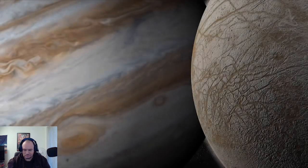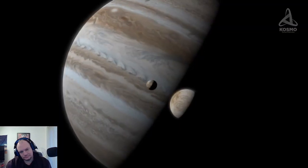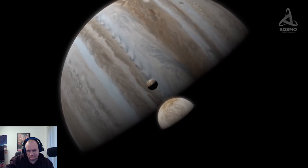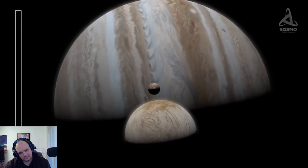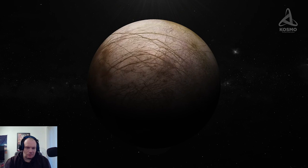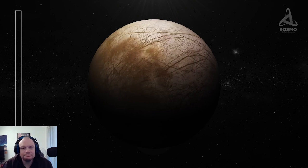The most promising of Jupiter's satellites in terms of searching for alien life is Europa. The smallest of Jupiter's 4 Galilean moons, it is just a bit smaller than our moon. The equatorial temperature on this celestial body is 110 Kelvin or 163 degrees Celsius below zero. They reckon at the poles, temperatures may drop to 50 Kelvin or 223 degrees Celsius below zero.